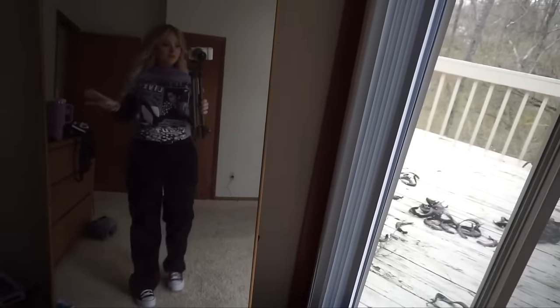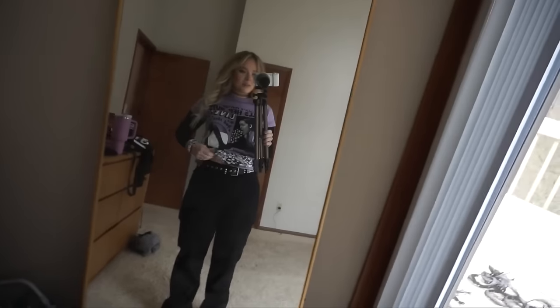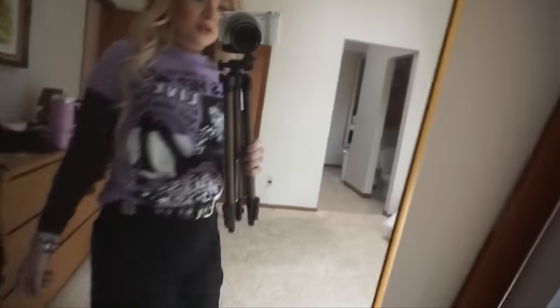All right, here's the outfit. So I've got my black cargos. I've got some Converse. And I bought this belt off Amazon. It's one of those studded belts. This shirt's Hot Topic.